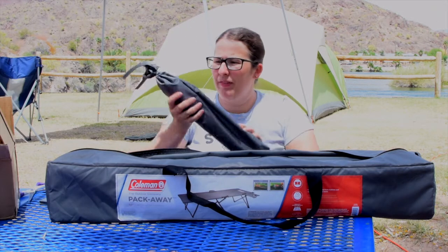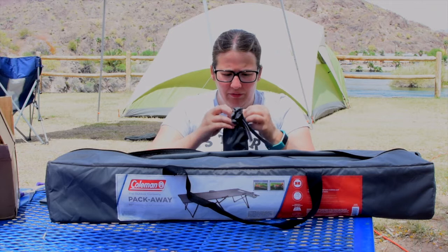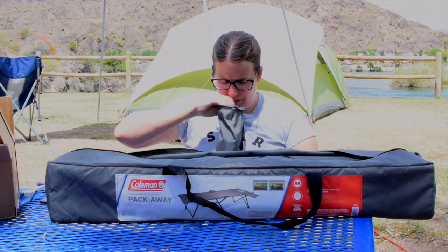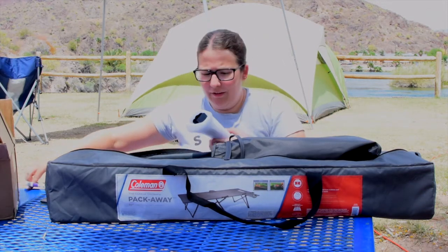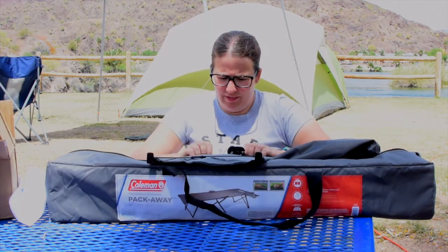So it comes with this. I'm not too sure what this is. This isn't the folding side table, I don't think. Maybe it's different now. Oh, it is. It's the side table. Oh, they make it different now. Okay. Here's the cute little side table. Oh yeah, here it is.